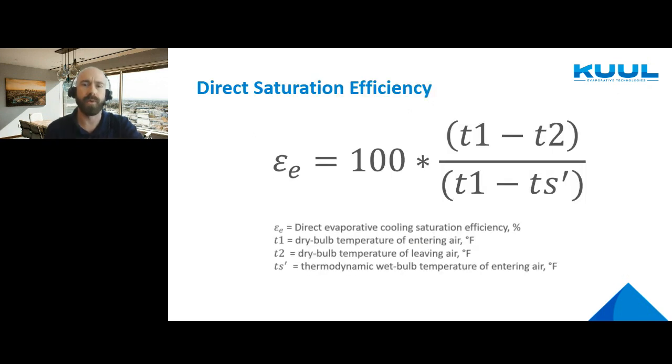So let's talk about direct saturation efficiency. The saturation effectiveness is a huge factor in determining the performance of the evaporative cooler. The extent to which the leaving air temperature from a direct evaporative cooler approaches the wet bulb of the entering air defines the saturation efficiency.